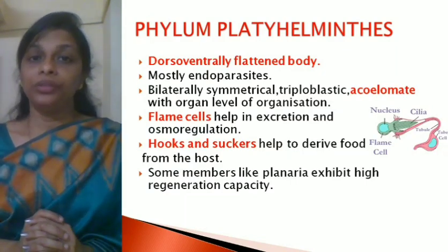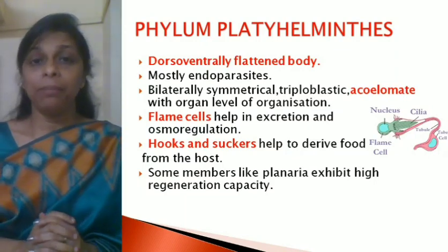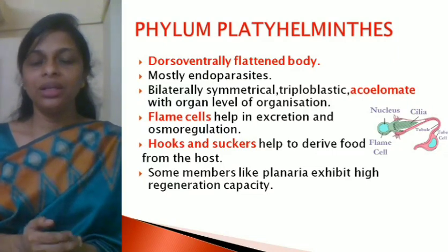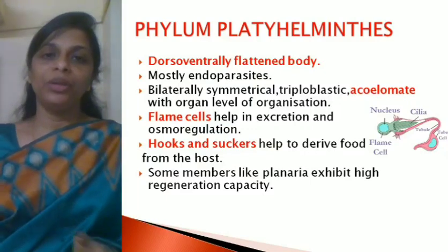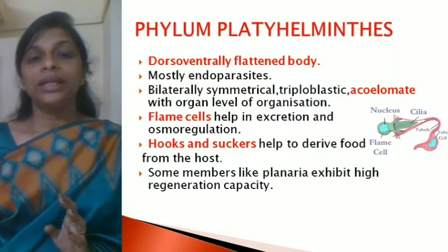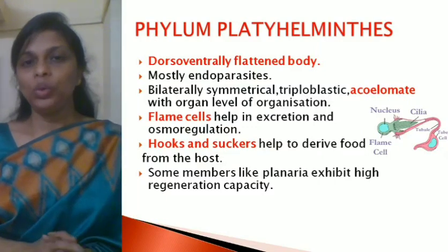Then the next point. Some members of this phylum, for example planaria, you have to remember this name, planaria, exhibit high regeneration capacity. What's the meaning of regeneration? If you cut that planaria into pieces, each piece will again develop into the whole organism. That is called high regeneration capacity. So that is another important feature of this phylum. Not all the members, only some members.